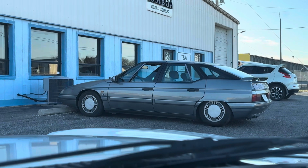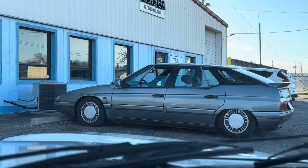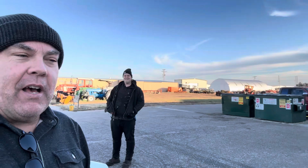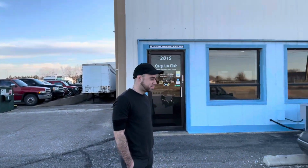Let me go in and chat with the Wizard and have him tell us what all he had to do to this thing to get it going. All right, well, the Wizard took off Friday, and it was a beautiful day, so I guess it's good to be the king, right? But Daniel and Junior, you worked a lot on this Citroen, right? So tell me what we did here.